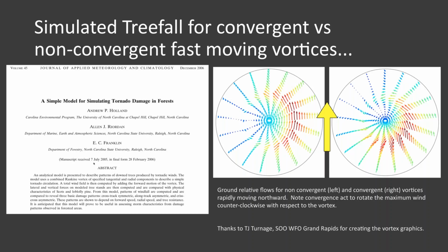So we have to reorient ourselves, because in their paper, everything was moving from south to north. So when we're looking at translation, we're looking at translation from south to north in these. And they only showed a couple. They were really focused on the tree damage. So I went back to my SOO here in Grand Rapids, TJ Trenage, and he created these representations of what the authors used in the paper to create the wind damage. So thank you to TJ for doing that for me.